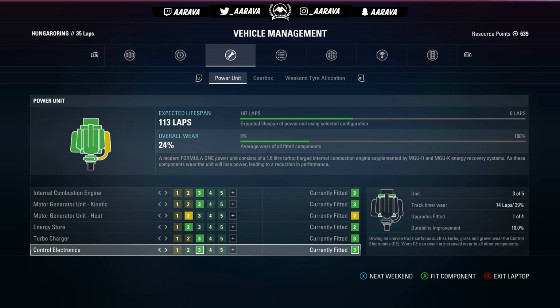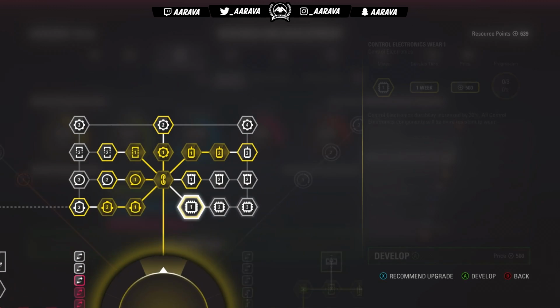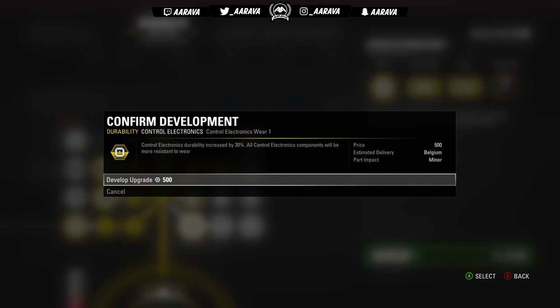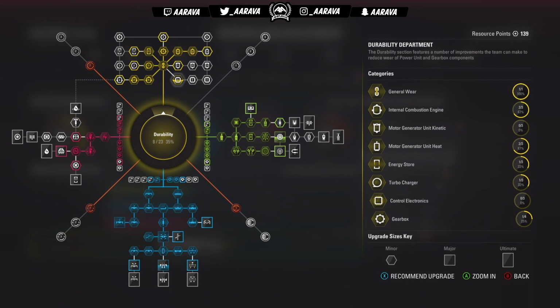But as we move on to the end of the episode then, we did not have enough points to purchase another major upgrade on the car, and I'd already had the chassis upgrade going that we purchased some time back, the major chassis upgrade. So I didn't want to do an engine upgrade at this point in time, so I thought I may as well just upgrade the durability of the control electronics, seeing as that's the only real component that's causing us issues at the moment in terms of wear.